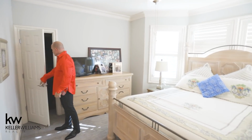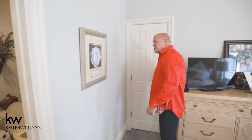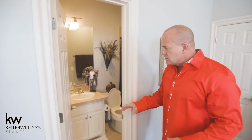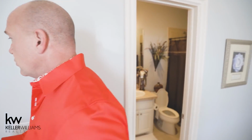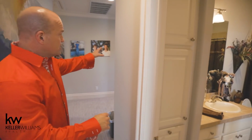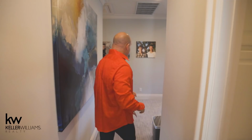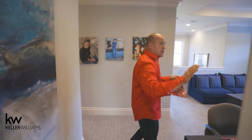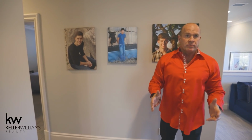Once again, all of these rooms have walk-in closets. Great storage. This one has its own bathroom, and this bathroom can be accessed here from the bedroom, as well as here from the hallway. So if you're in this living area, there's a restroom very close by also. However, this bedroom has its own. This bedroom uses this bath. The bedrooms downstairs, everybody gets their own bathroom.